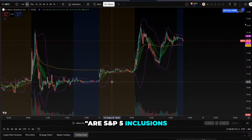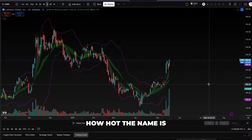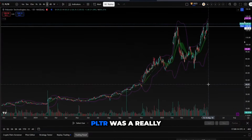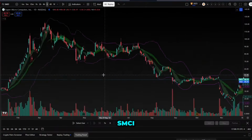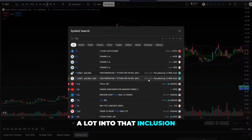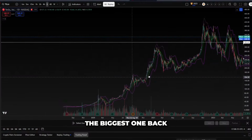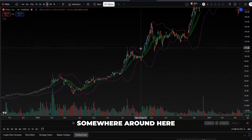Are S&P 500 inclusions a potential playbook trade, and how would you rate them? I would say it depends on how hot the name is. When you get something neglected like a Coinbase, PLTR was a really good one when it got included into the S&P 500. SMCI, that ran into here, that was a great day one in February, and it ran a lot into that inclusion. What was another one? Tesla was by far the biggest one back in, forget when that was. I think it was somewhere around here, June 20th.